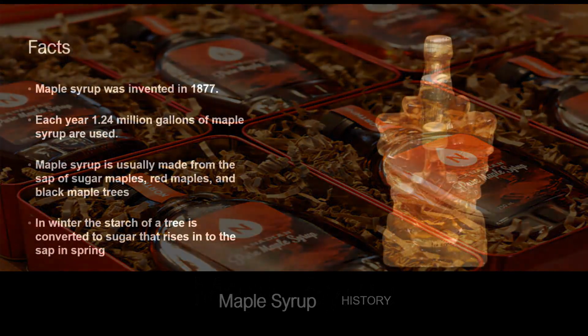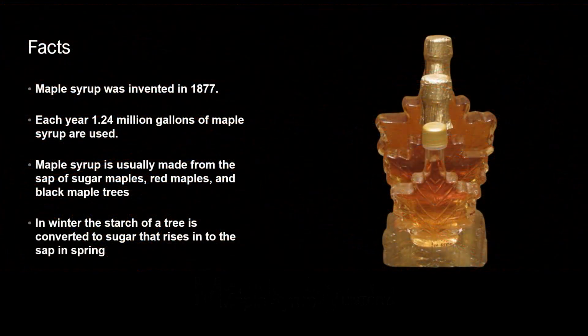Facts. Maple syrup was invented in 1877. Each year 1.24 million gallons of maple syrup are used. Maple syrup is usually made from the sap of sugar maples, red maples, and black maple trees. In winter the starch of a tree is converted to sugar that rises into the sap in spring.